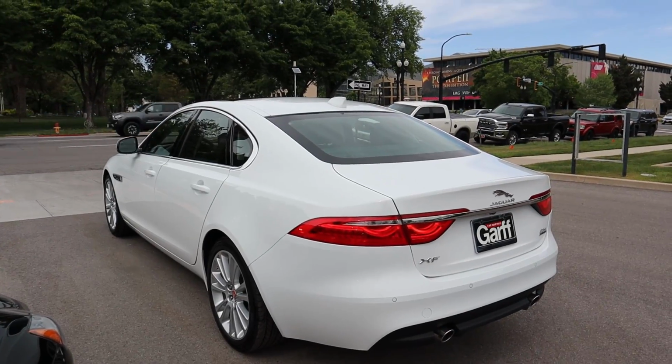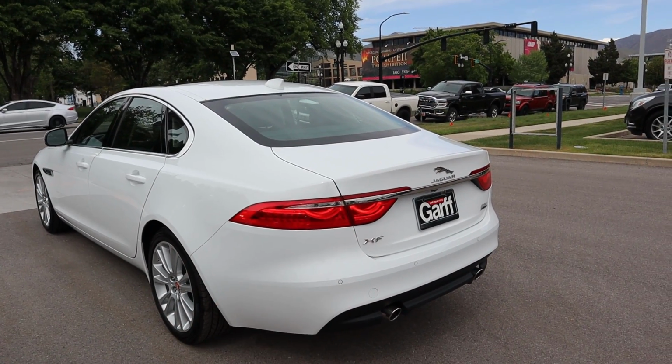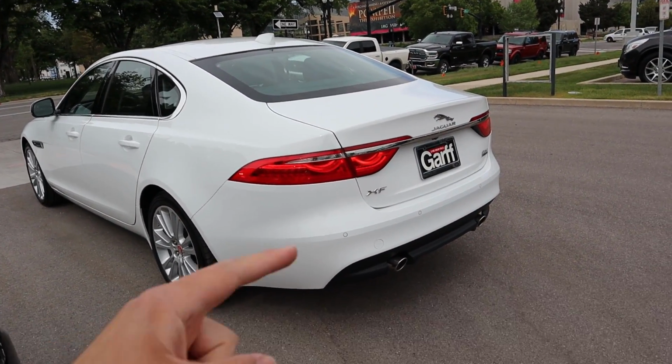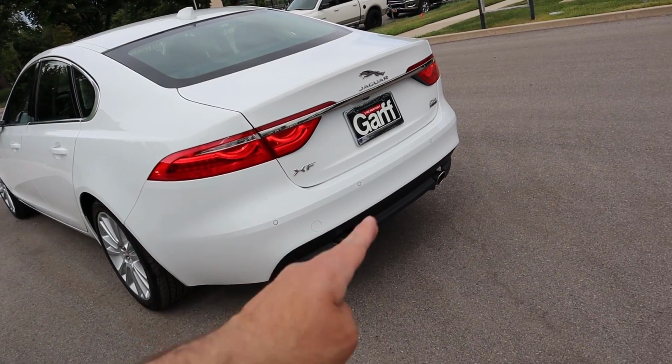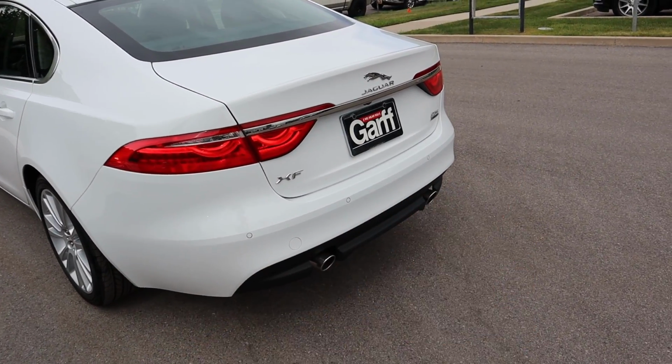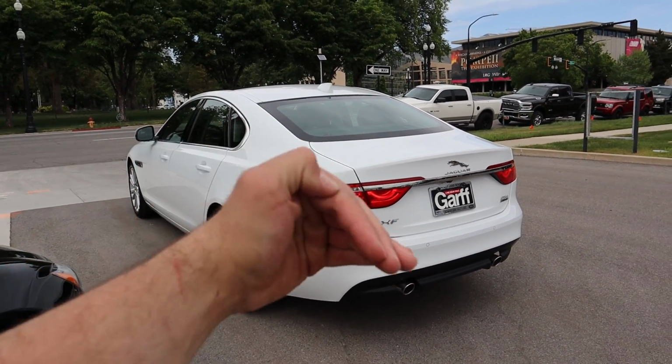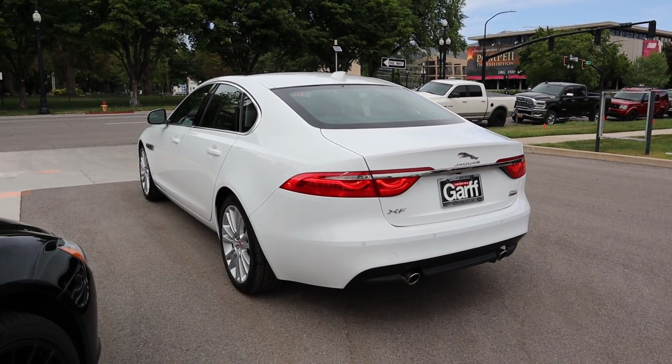Now let's finish things up in the rear. I've got the taillights on for just a moment so you can kind of see what those look like. Again, super similar to the F-Pace, just kind of miniaturized into a sedan. XF logo, all that kind of stuff. You got the dual outlet exhausts, and then you got the parking sensors all along the back as well. But overall, it kind of has this like nice swoop design to the rear, and it's a very long sedan.